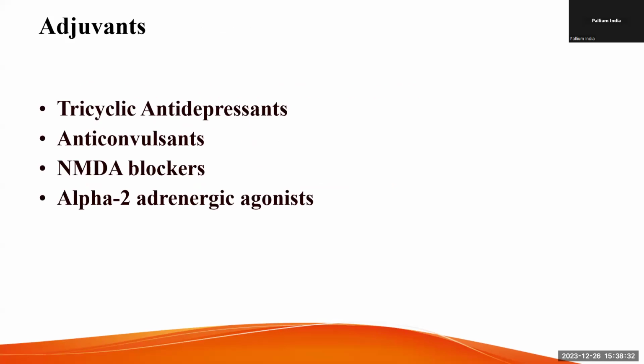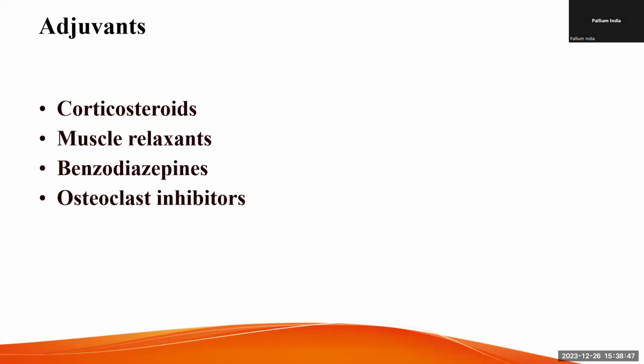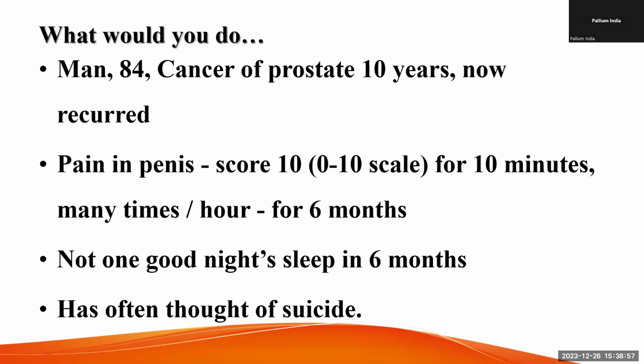So what are other adjuvant drugs? Tricyclic antidepressants, anticonvulsants, NMDA blockers like ketamine, methadone, alpha-2 adrenergic agonists, corticosteroids, muscle relaxants, benzodiazepines, osteoclast inhibitors. These are all drugs which can be used as adjuvants to produce pain relief.